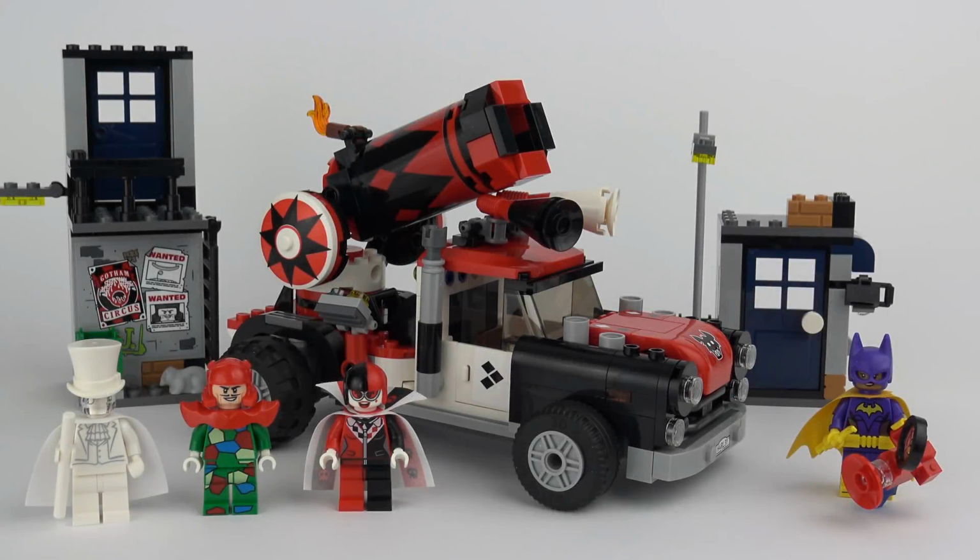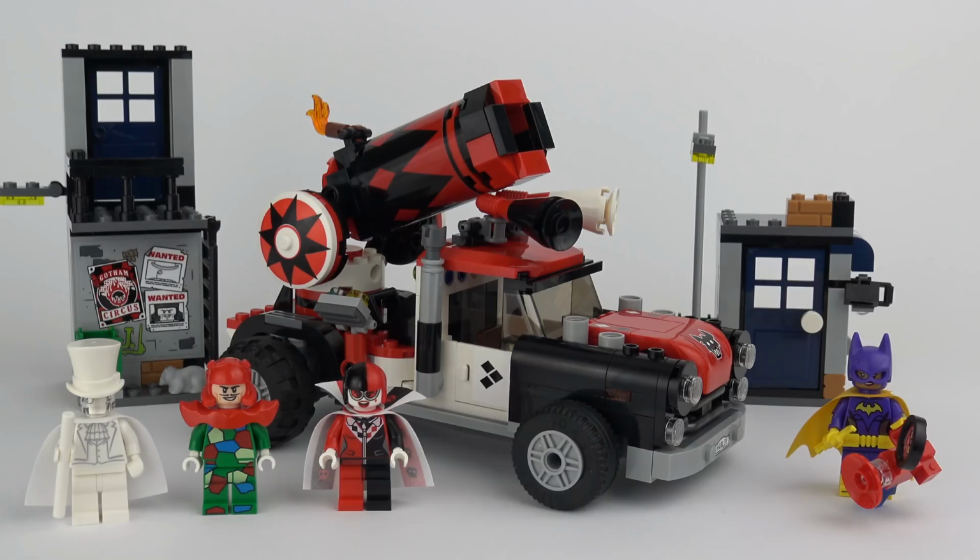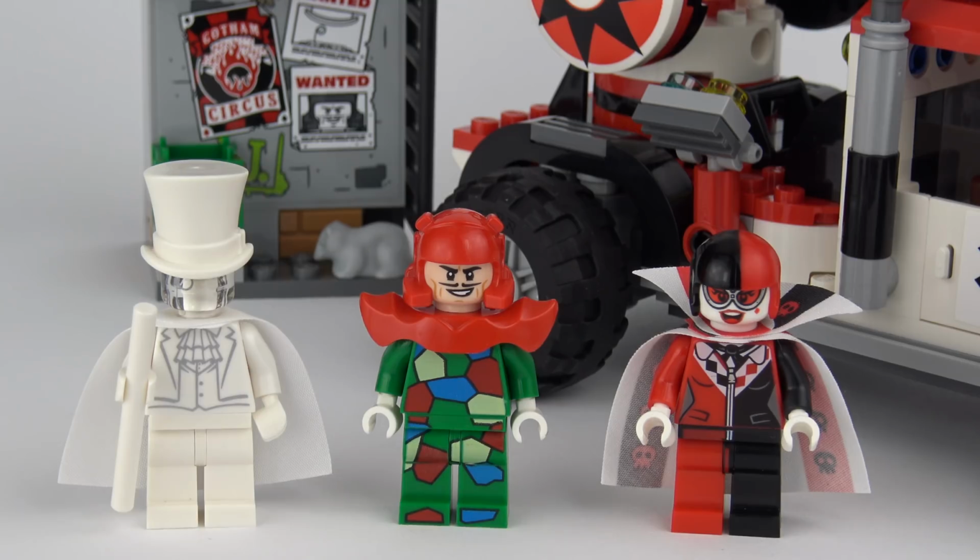And here's the completed build. Build time for today was 45 minutes and it wasn't too challenging to put together. The 2 buildings are very simple constructions, but the cannonball truck is altogether more impressive. I'm going to start out by taking a look at the 2 buildings, then we're going to move on to the cannonball truck, and along the way we'll take a look at those minifigures.